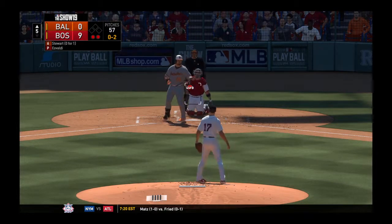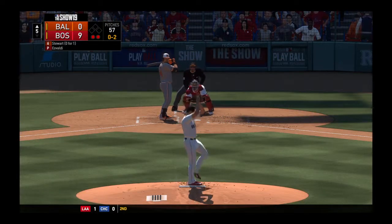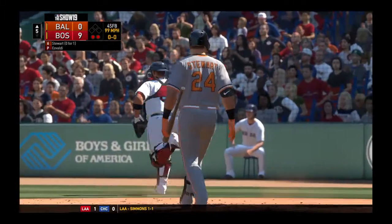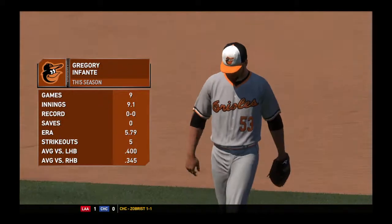And he fouls this one off. The next 0-2 is a wave and a miss. He struck him out. 3 up, 3 down for the Red Sox.